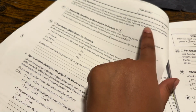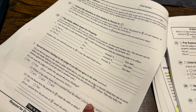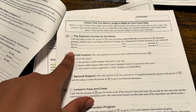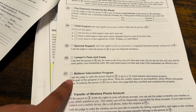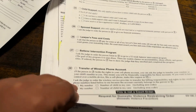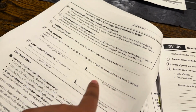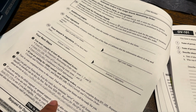I did that one, but I didn't do the rest of these because I didn't have to. I did do this one. I didn't do any of these. I did this one, but that was it. And then I did all of these. I didn't do that because I didn't have one. And then I'm gonna finish showing you these.